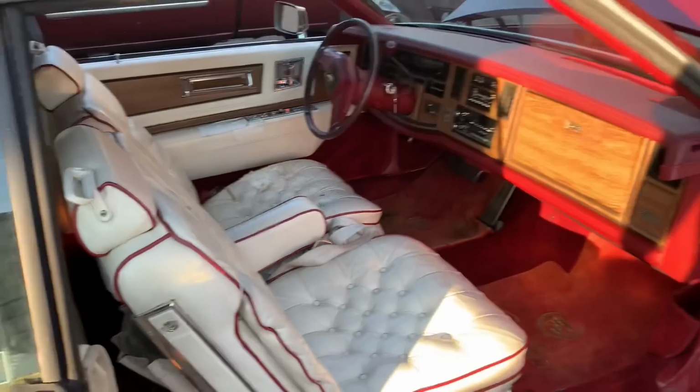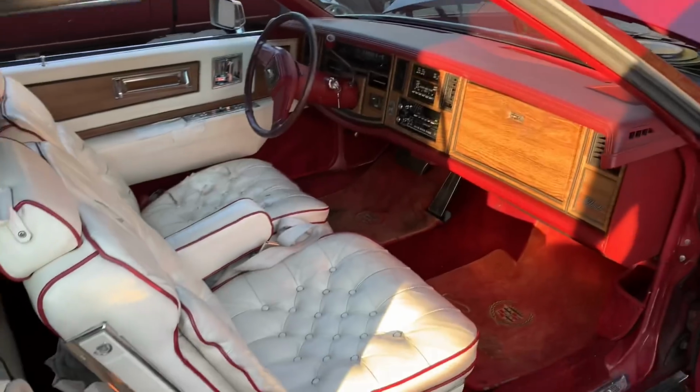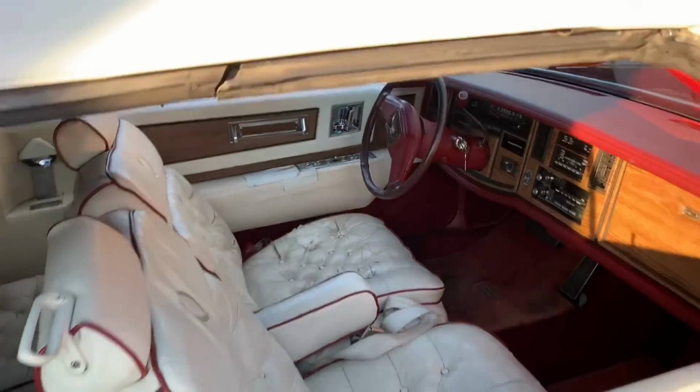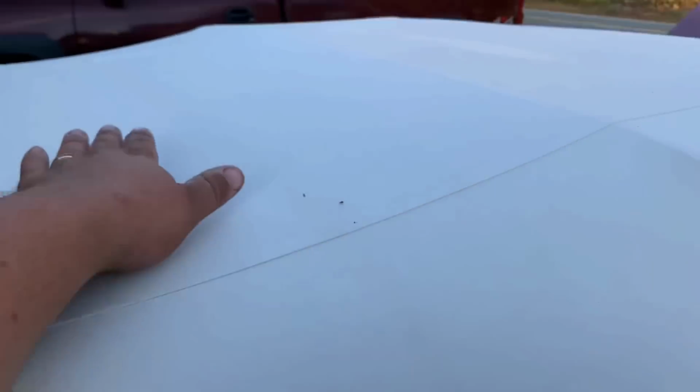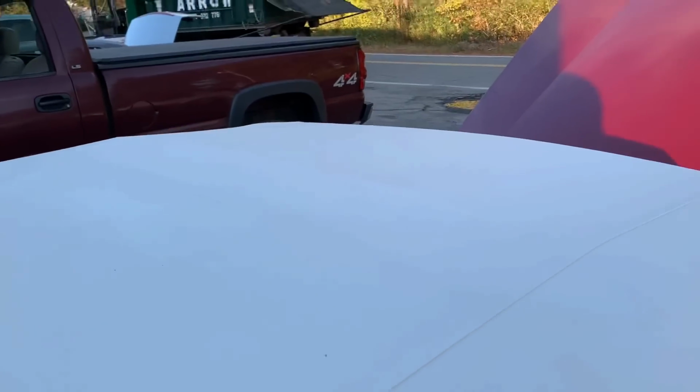What do you think, Papa Bear? I think she looks pretty now. Yeah. Ready to roll. Man, this thing must have been gorgeous back in its day. And the top, look at this top, how nice this top came out. I just killed the bug on it. Look at that, absolutely beautiful.